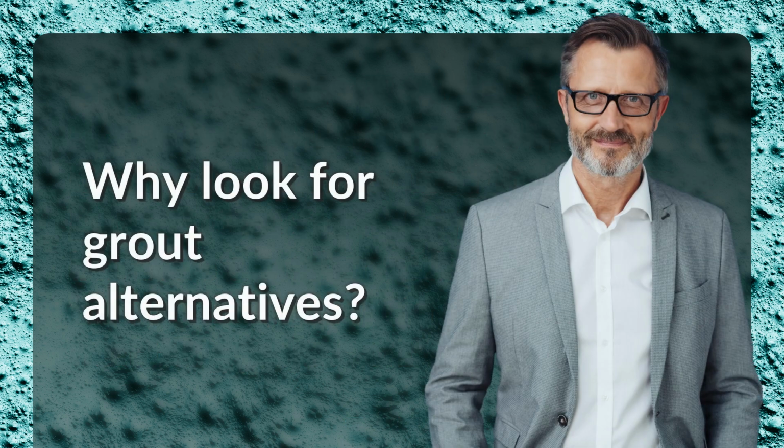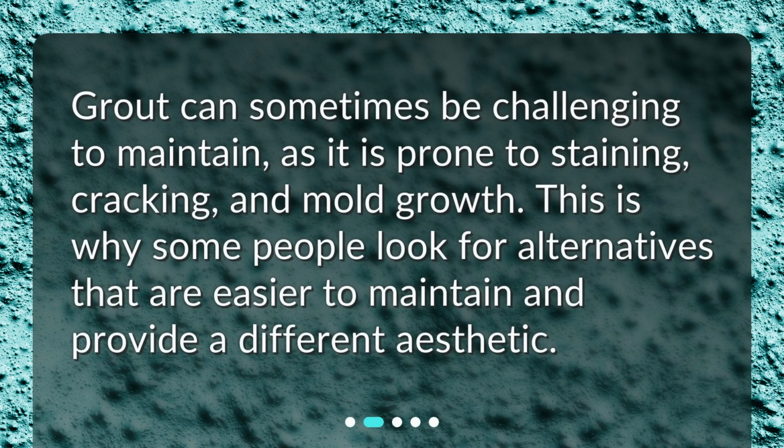Why look for grout alternatives? Grout can sometimes be challenging to maintain, as it is prone to staining, cracking, and mold growth. This is why some people look for alternatives that are easier to maintain and provide a different aesthetic.